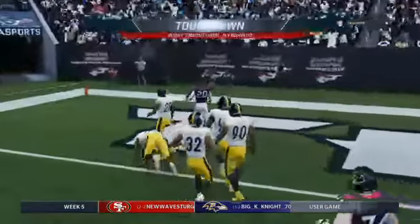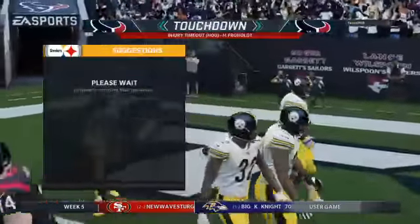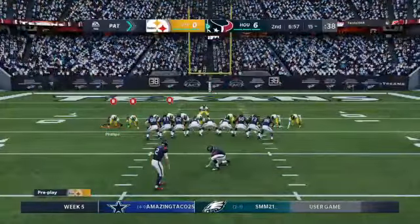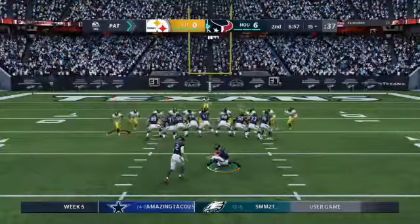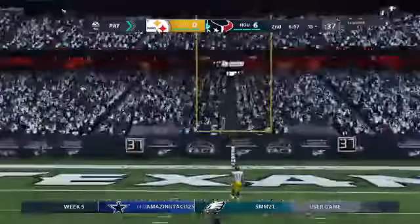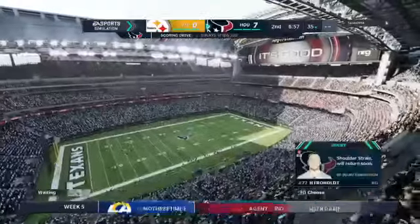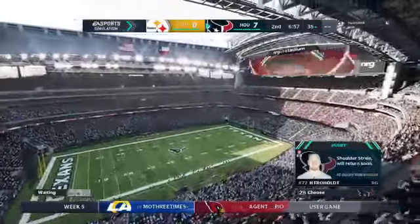And he'll take this one in for a Texans touchdown. Tony Pollard, his third touchdown now on the year, as his guys are first onto the scoreboard here this afternoon. And the Texans take a 7-0 lead. Texans 7, Steelers 0.